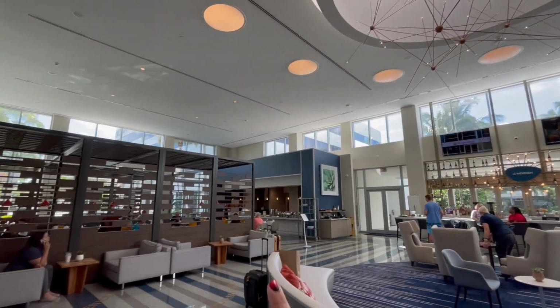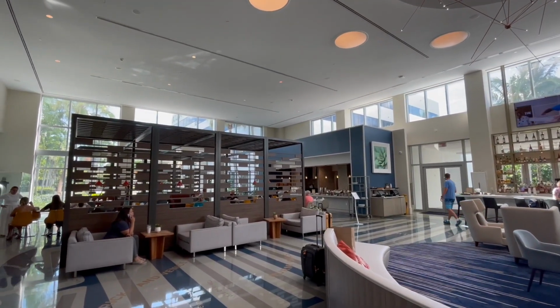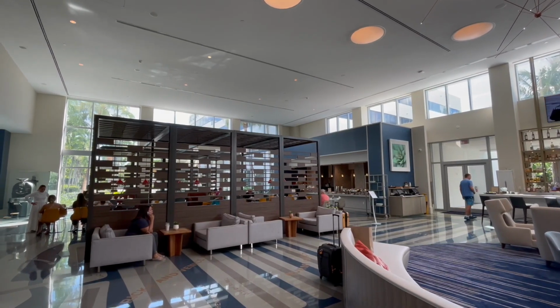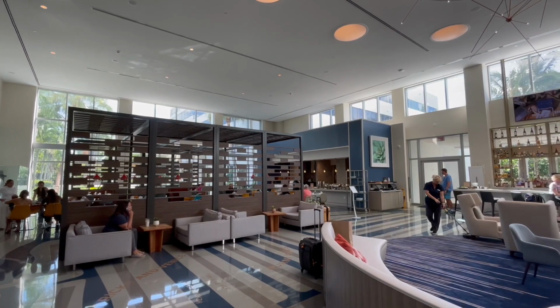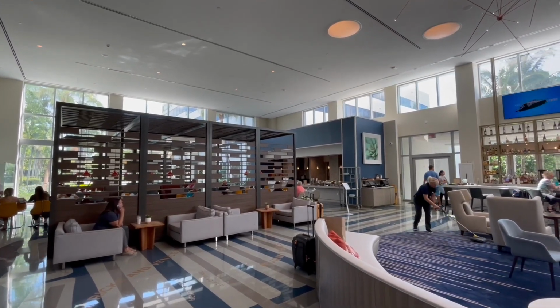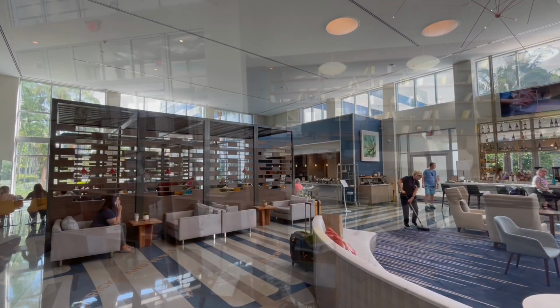And then right over here, this is going to be your breakfast area. We did a breakfast buffet this morning, but you can actually order things a la carte if you would rather do that. And I believe they also do serve lunch here as well.